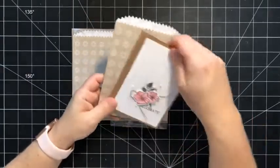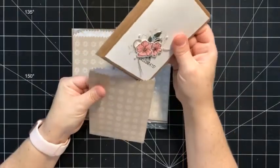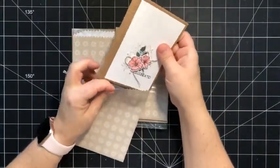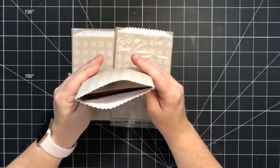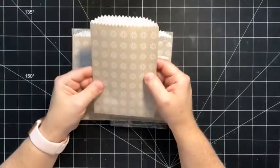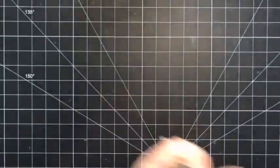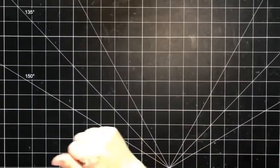But I also wanted to point out that this is a great little package to put note cards in. So if you wanted to include a little gift card or a little treat inside with a note card, these bags are the perfect size for that. Okay? All right, so let's get on to the crafty project, which is, I know, why you're here.